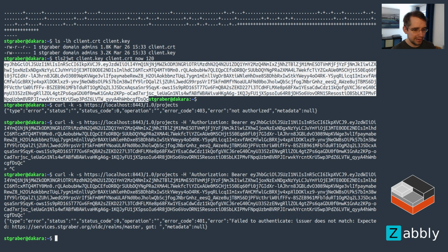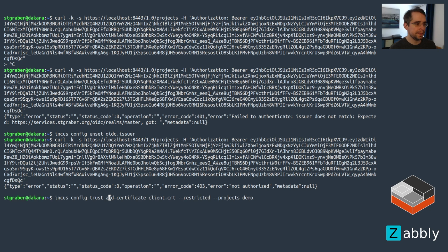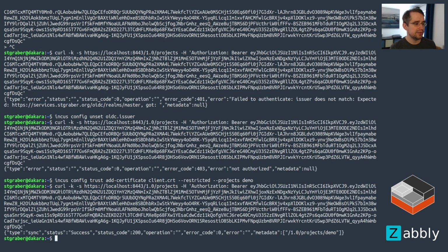So this is failing, currently complaining about an OIDC issue. That's fine. That's simply because I'm using OIDC and not just basic TLS on my server. So if I remove that, now we're back to normal, not authorized. That's kind of expected because I did not actually trust that certificate yet. So if we do add certificate, with the client cert and marked as a restricted certificate for the demo projects, and I run this again.